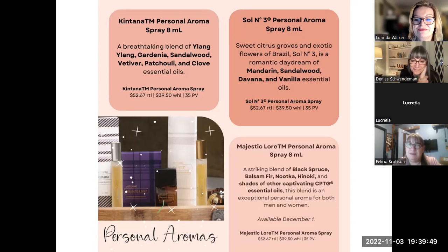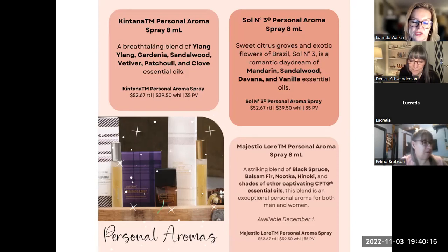So again, tree oil girl right here. So when you look at the ingredients, black spruce, balsam fir, trees, right? So this particular blend is not as floral as the other two. So if you're a tree person, you may really, really love this one. So this one is available December 1st. And this one, you can see $39.50, 35 PV, and it comes in that cute little bottle with the black cap. It's a spray. It's really nice.